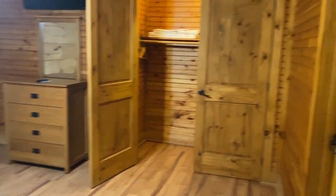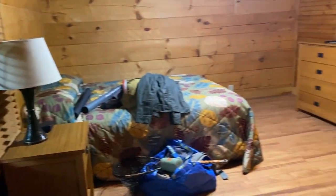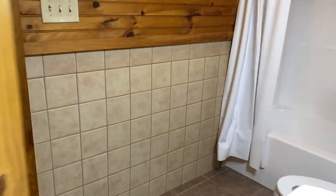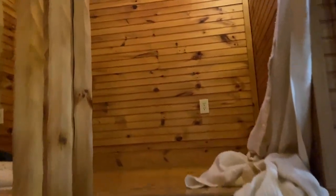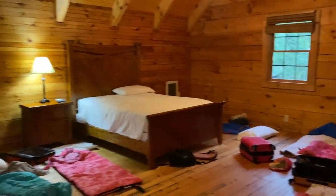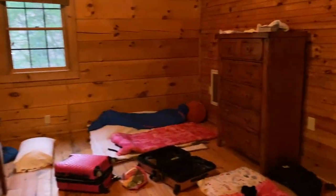This is the queen sized bedroom. Really a lot of space. And everything smells new. And then this is, I guess, the second bathroom that leads to the queen sized bedroom. And then right here is the loft. And this loft is so much bigger than I was imagining. It's quite large. Even has a dresser situation right here.